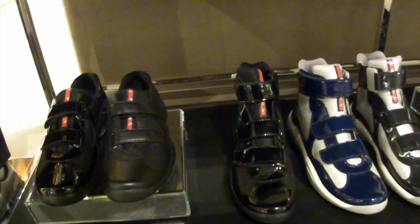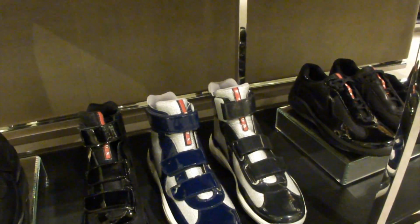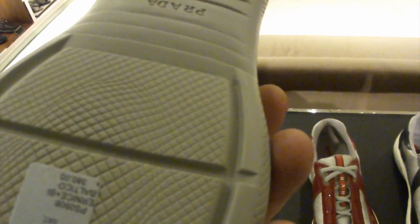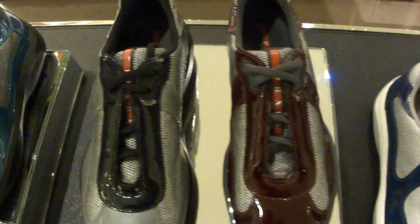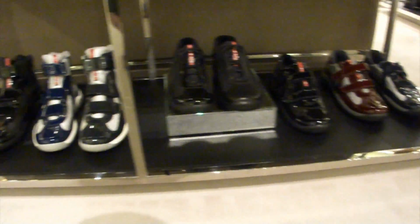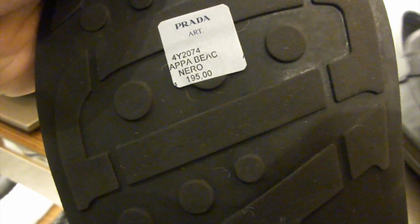Man, check out these funky shoes, guys. Pradas. Man, only $380 a pair, guys. It's a deal. Oh, wow. And $195 for a pair of flip-flops.